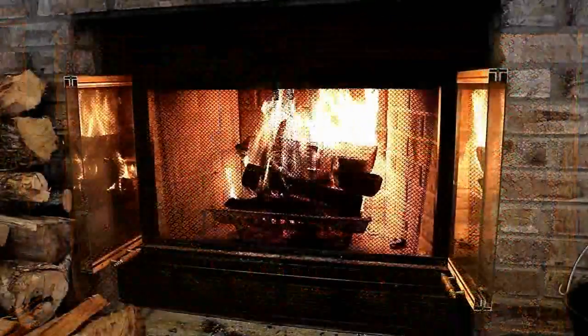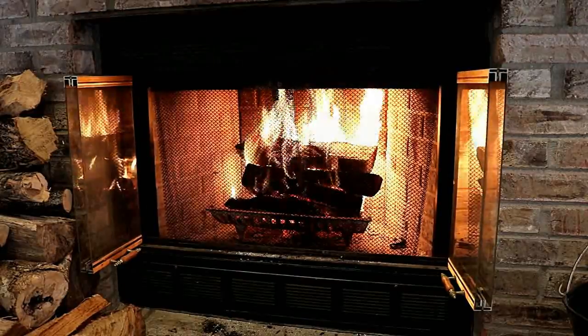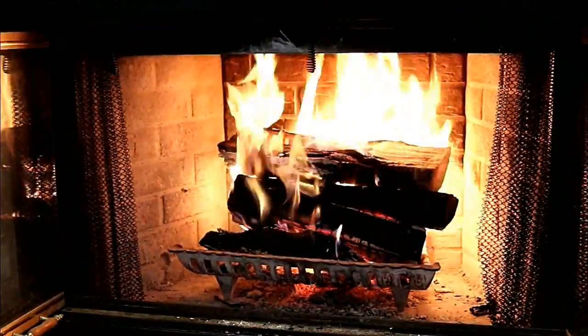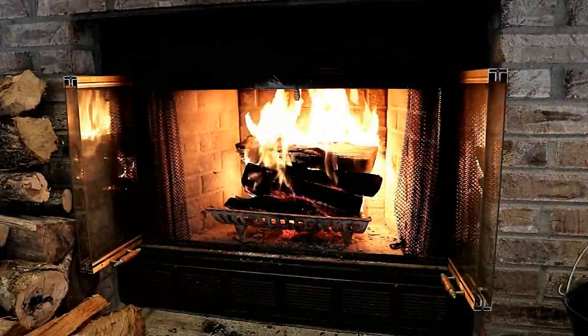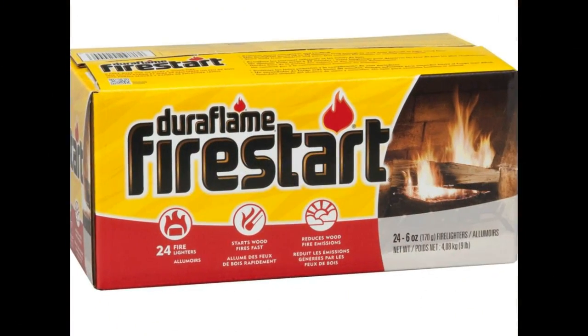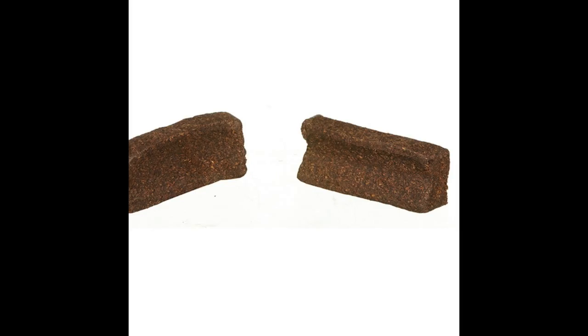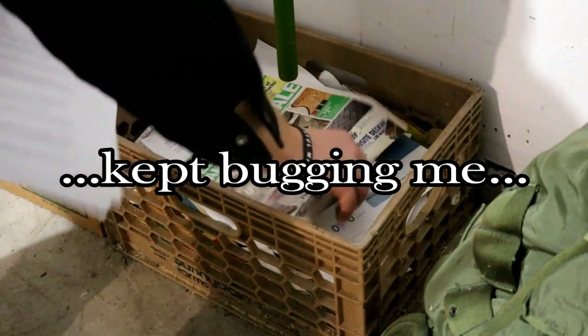So anyways, when we first moved in and wanted to use this fireplace that we had no experience with, we had no idea how to really start fires in it. So when we first started using the fireplace, I'd buy those little fireplace starter logs that are fairly easy to light and are designed to burn slowly so they catch your logs on fire. But that kept bugging me.